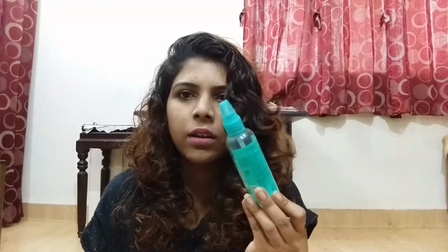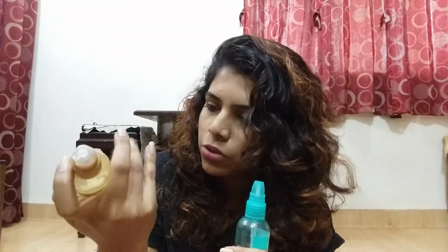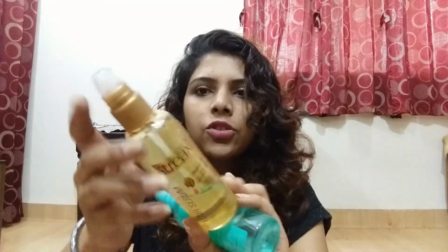So both are by Streaks. One is the Streaks Pro Hair Serum Vita Gloss. This is a slightly slippery one. It's not a really oily one. It retails for $185. It's this. Can you see it? Yeah. And I use the Streaks Hair Serum in Vitalized with Walnut. It comes in this kind of a packing. This is also something like $250. Yeah, $190. So really cheap.